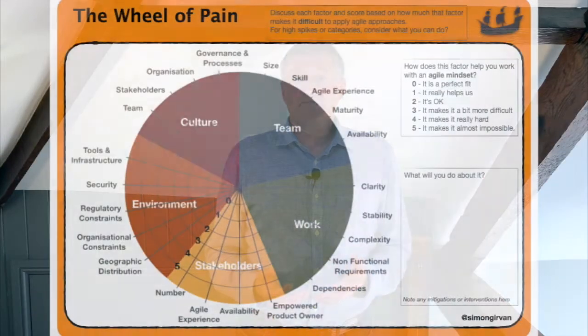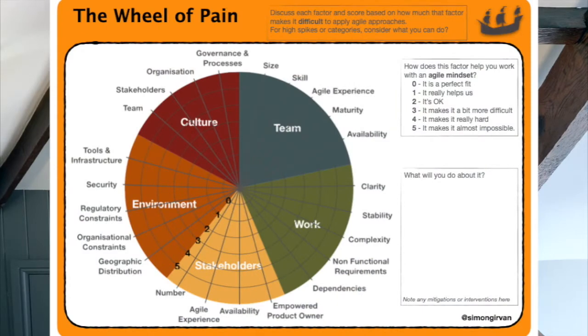When you think about the number of things that can go wrong and make it hard to be agile, it's immense. And the Wheel of Pain is a way of understanding what are those sources of pain that might help you as a team anticipate them and predict them and then do something about them. It's really that simple, but it's based on quite a lot of research and quite a lot of evolution. So I've built this model over a number of years and I'm starting to get some really good value from it. So that's why I wanted to share it with you.